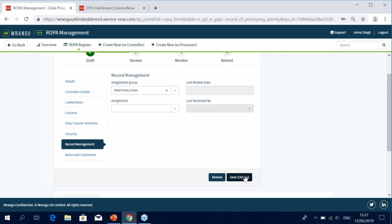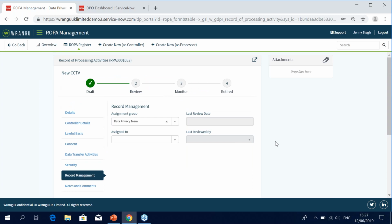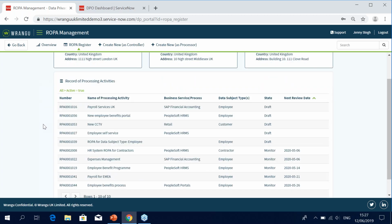Once it is filled in, it can be saved and it'll go into a review stage. And as I said, after it's reviewed and approved, and once you don't need that process anymore, you can retire the record of processing activities, but you will always have, of course, that archive of what kind of ROPAs you had. Of course, as it's all stored on the platform, it also gives you an overview of all records of processing activities that you have within your organization.